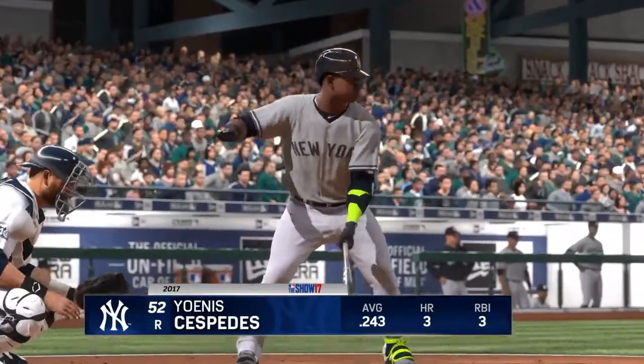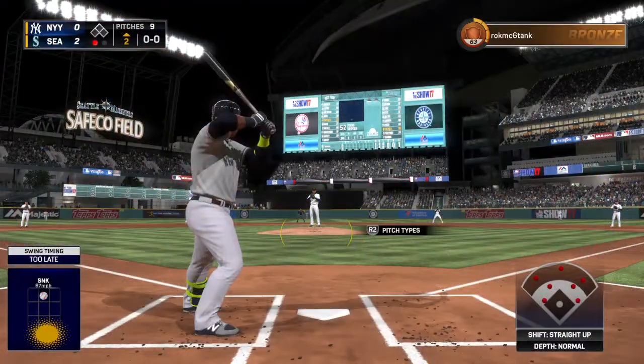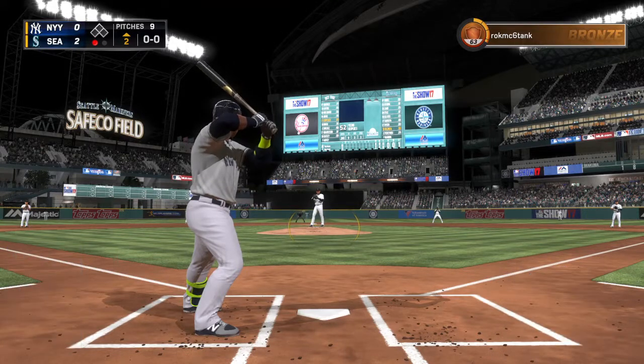It's 0-2. You can throw him anything you want. So it was a swinging strike three. Aaron Judge becomes the first out of the inning.